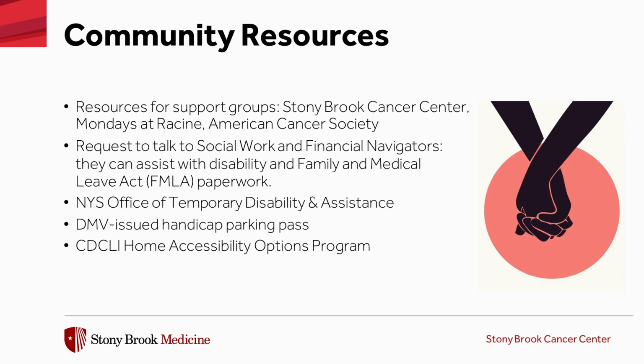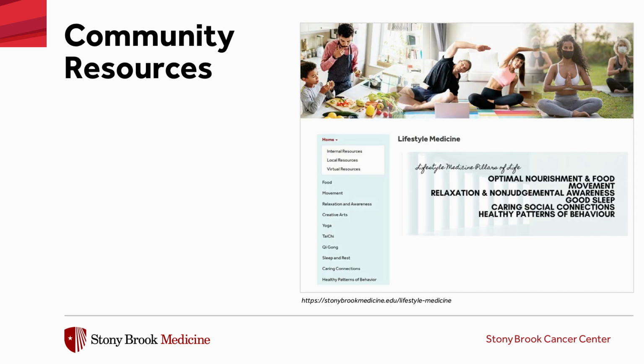Here are some community resources that may help with different things such as handicap stickers, volunteer services, social work services, and any sort of programs that may assist in some way. Here is a list of additional community resources that you may find helpful that you could look through.